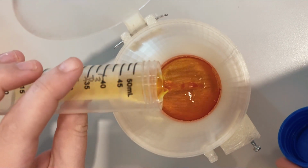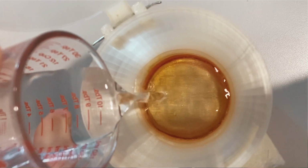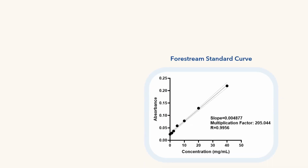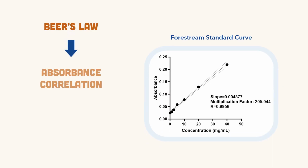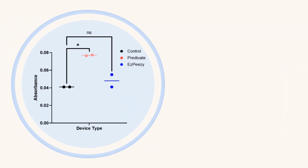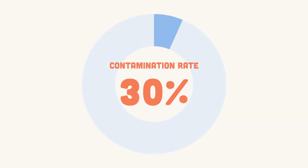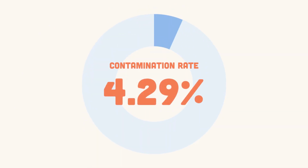and preventing misdiagnosis. To assess how well the sealing mechanism functions, red dye was dissolved in water to represent the forestream sample, while undyed water was used to represent the midstream sample. To quantify the separation, a sample of each of the compartments was taken and each solution's absorbance was measured. Using Beer's law with the following standard curve, the absorbance values of the 2 solutions were correlated with a concentration. These concentrations were compared to one another to assess the degree of mixing between the 2 compartments. The Easy Peasy is able to decrease sample contamination to 4.29%.